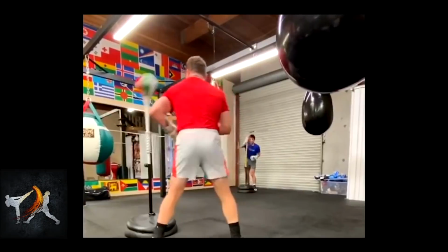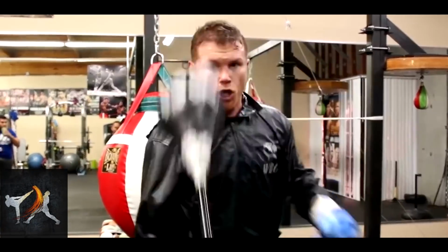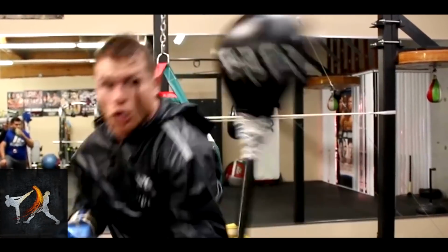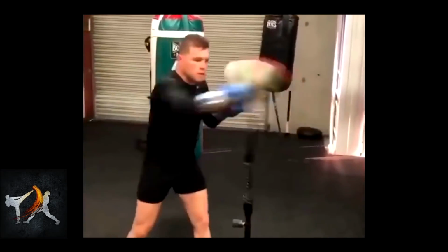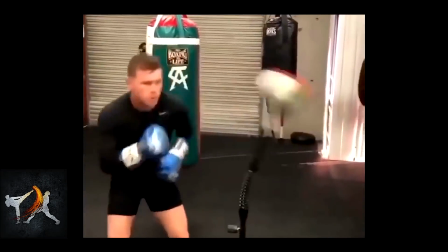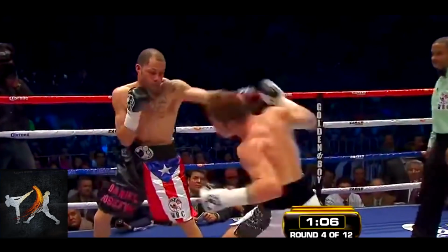Here we see Canelo using a reflex bag. This is the perfect tool to practice slipping and countering. This is because the bag returns fire automatically. Notice how Canelo practices tapping the bag to his shoulder, simulating him just slipping a punch. Notice here how Canelo's punch is in the exact same position as the ball as he counters with a hard right.